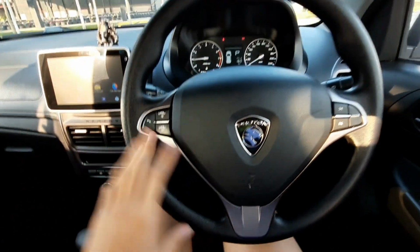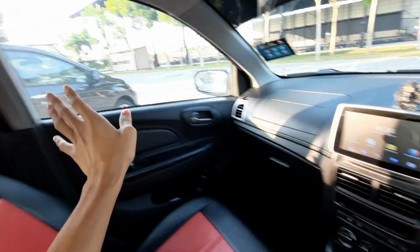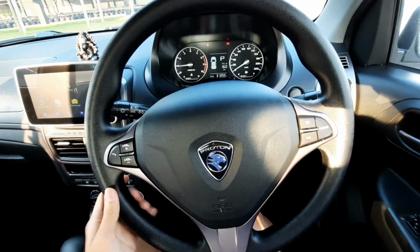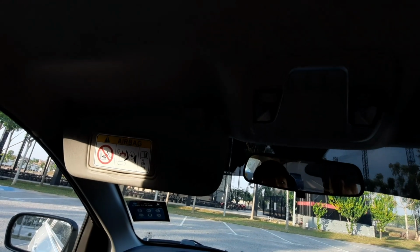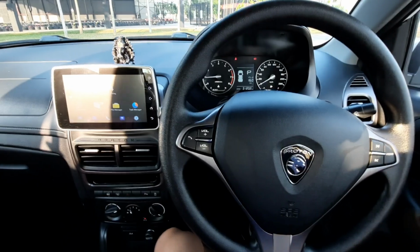So the practicality of the Proton Saga is rather alright. You get a glove box, and this car gets 2 airbags, same as the Bezza, anti-lock braking system, electronic stability control, hill start assist, and so forth. And you get a pretty high quality LED dimming light, which to me looks pretty nice, with this Chinese motif design. Your sun visor gets a vanity mirror for both sides, and the grip handle is also retractable. And this is all about the interior of the Proton Saga.